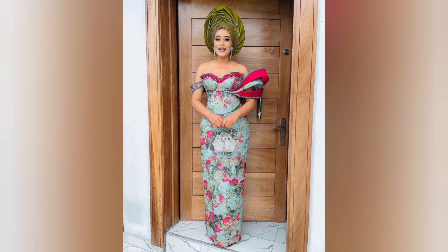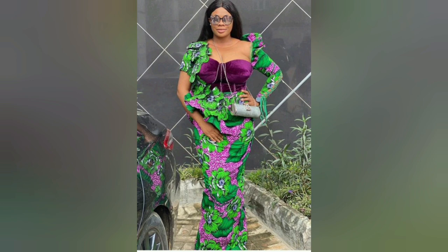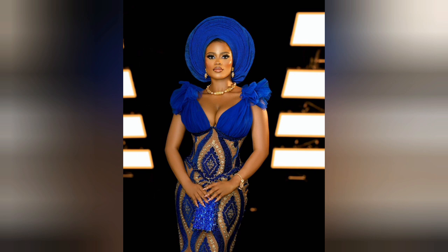Guys, look at this particular gown, so beautiful, right? They are all handmade with so much love and passion. Kings and queens, in case you like any of the styles, go ahead and screenshot, or share the video with your favorite fashion designer. Please don't describe them, because most of the styles here are a little bit tricky, so you have to share the video with your favorite fashion designer to design for you.